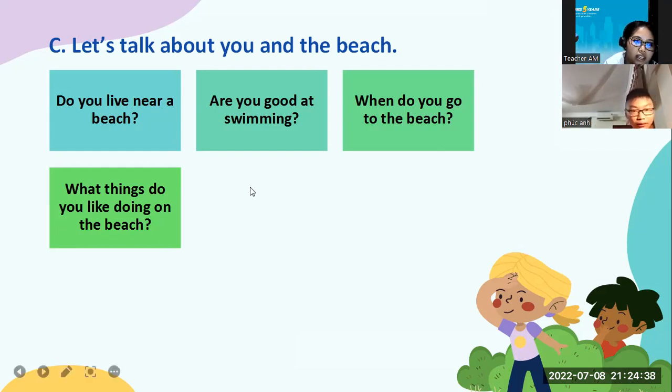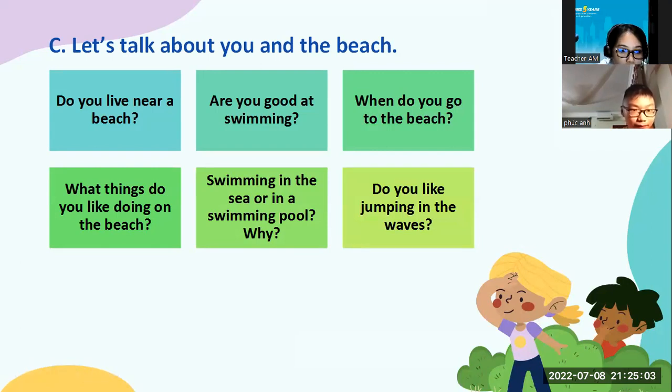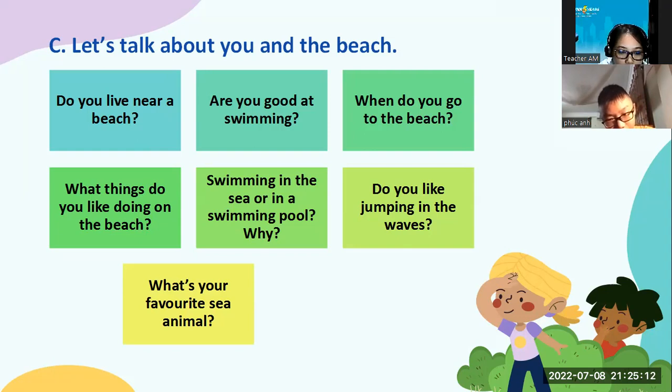Okay, that's it. So swimming, what will you choose? Swimming in the sea or in a swimming pool? Why? I think swimming pool is good because swimming in the sea is hard and I can swim easily in a pool. Okay. So do you like jumping in the waves? Yes. So what's your favorite sea animal? I think my favorite sea animal is crab because it's delicious.